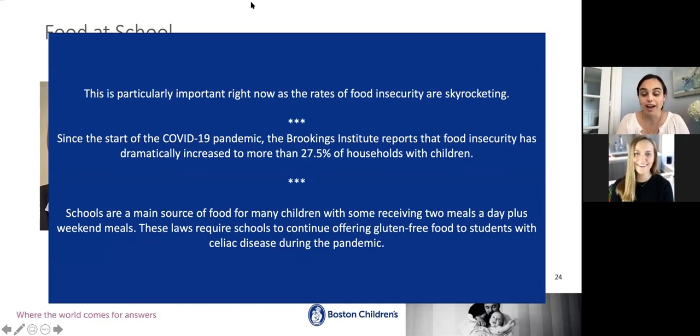We know from our experience and hearing from our patient families that a lot of schools stopped offering gluten-free meals when the pandemic started. It has gotten better. We're very grateful that it has gotten better and that gluten-free food has come back in many situations, but in a lot of districts, they went down to just having one food option given to all students, and it most often did not include a gluten-free version.